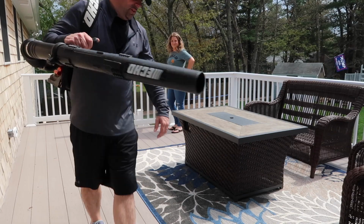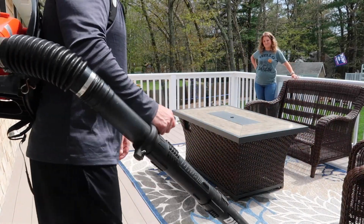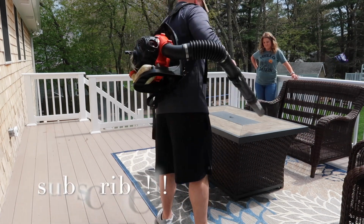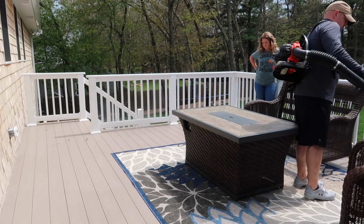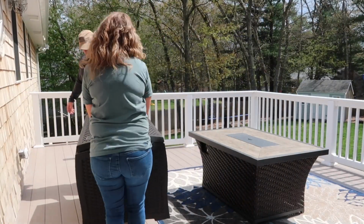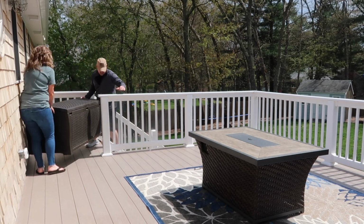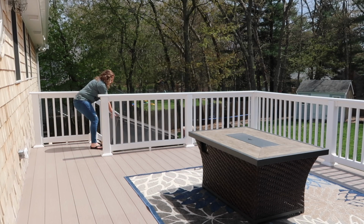So now we are on to the back deck and Kevin is just getting everything cleaned off with the blower before we move everything around, which we moved around a ton. Every little way we could have put the furniture, we tried it, and it was so funny. But we ended up putting it, of course, back the first way that we put it originally.